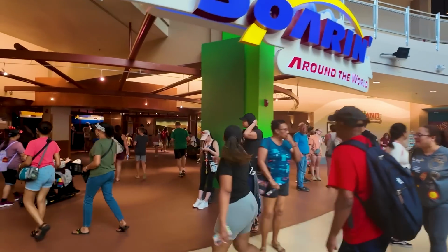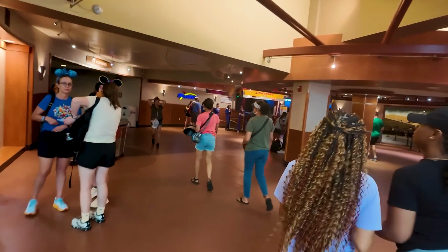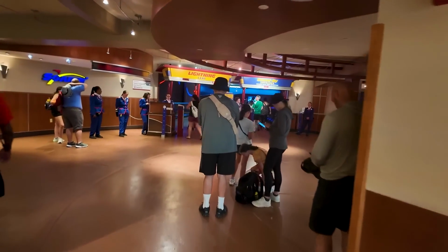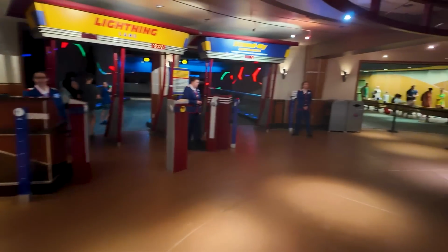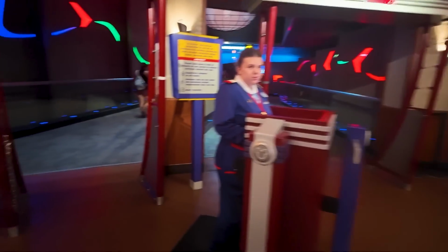Soarin' Around the World is a simulator attraction that takes you soaring around the world. It's supposed to simulate an airplane flight or a hang gliding ride, and it takes you over iconic destinations like the Egyptian pyramids, the Eiffel Tower, the Taj Mahal. It is a beautiful ride. It has smells. I absolutely love it. It's only a 5-minute wait that we're skipping here, but still going to be able to book our next Lightning Lane.